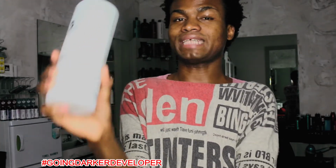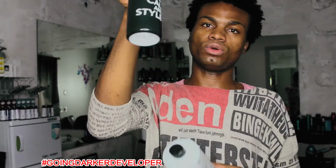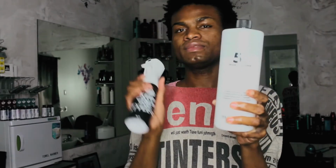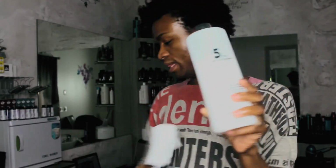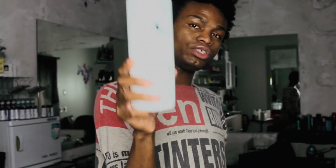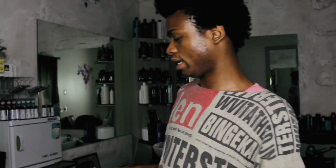Then 5 volume can also be used to take someone darker. So if someone is, for example, this color and they decide they're trying to go darker, I'll have to use a 5 volume. But that's for another kind of video where we call it color correction and filling and all that. So I won't go into details with that, but I'm just letting you know that this is the developer. When you're trying to go darker, you have to use a developer that is lower in strength, okay? Because you don't want any kind of lift.